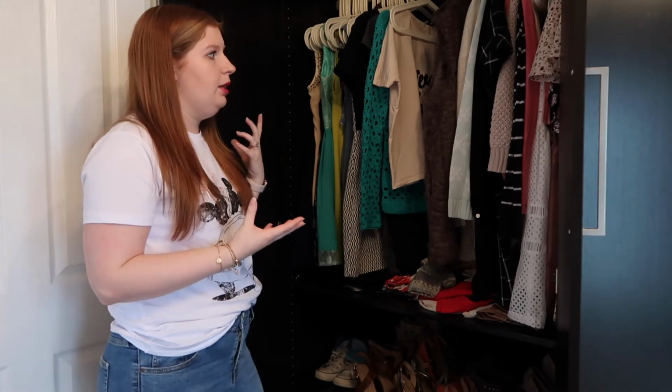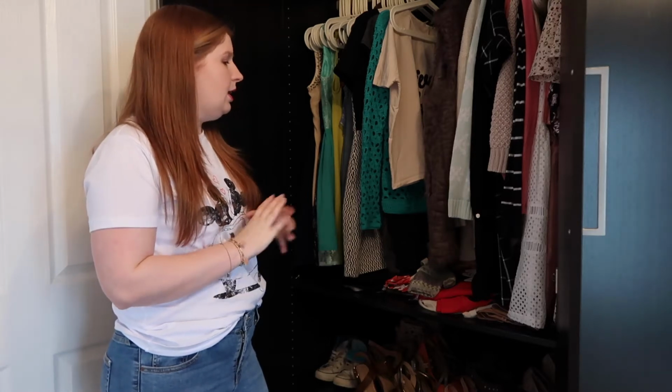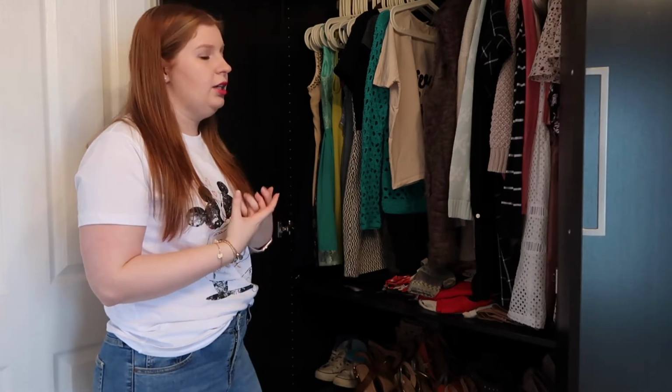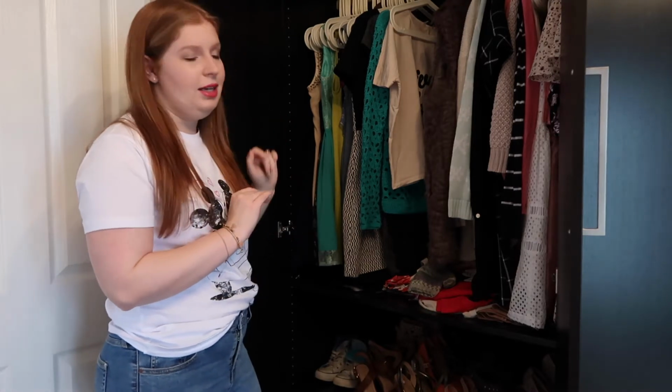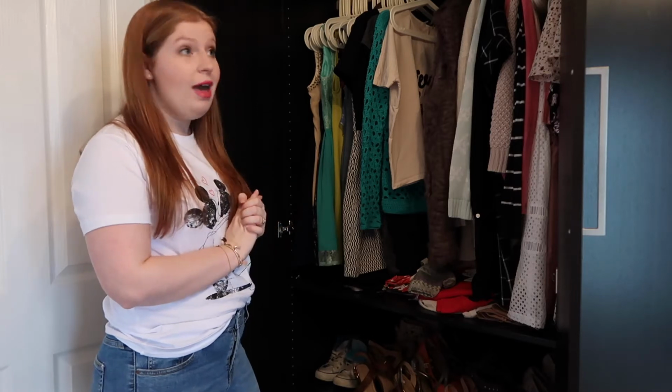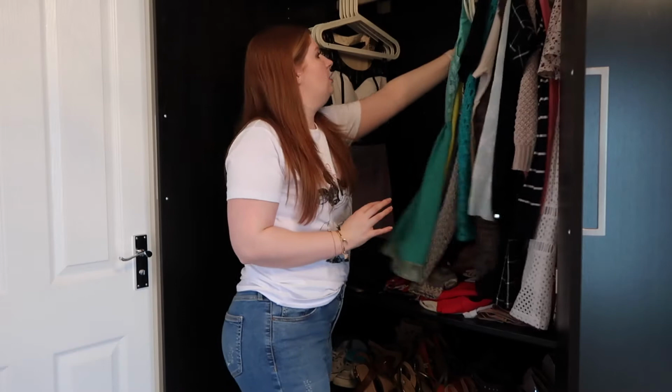because I read the book The Life-Changing Magic of Tidying Up last year, and she said that you need to touch and feel things to actually get a feeling of whether you like and love it. Otherwise you just skim past it and ignore it and it will stay in there forever. So let's start at the beginning, shall we?